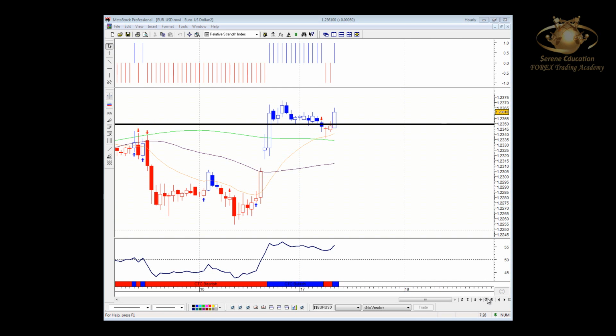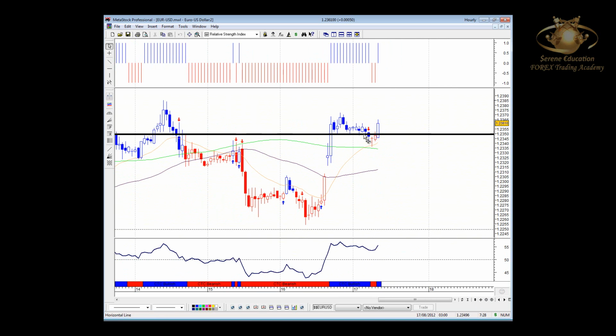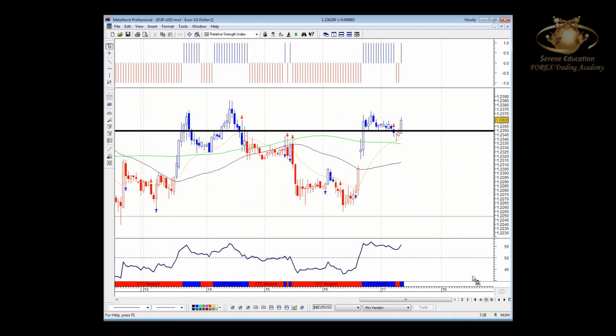What's my hourly chart telling me? This is my entry chart. You can see quite clearly here we have a red arrow. So straight away, no trade. I need to see a blue arrow followed by a blue candle, followed by RSI being above 50 and all the moving averages below price. I have that. I have all the moving averages below price. I'm trading above a major support and resistance level. My candle is blue. The only thing missing from this chart is my blue arrow candle.